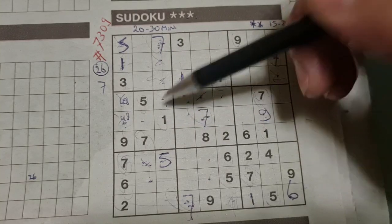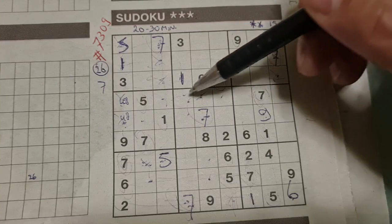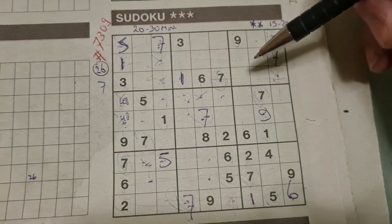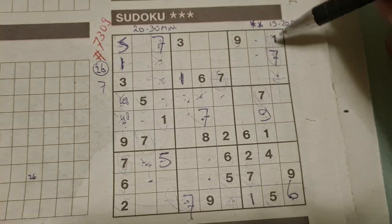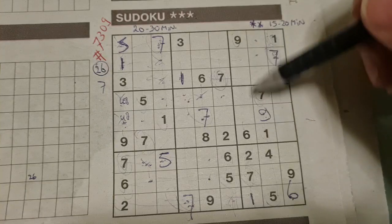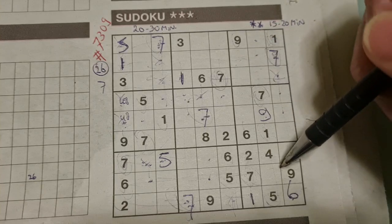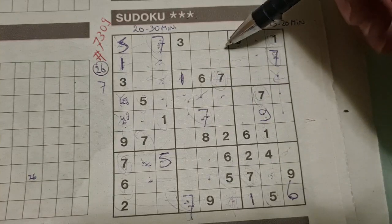Need a 6 here. Need a 9 here. Come on. Need a 6 here. 1 7. Alright. Need a 3 here. 3 and 8 here. Come on.